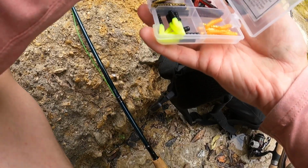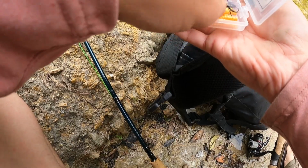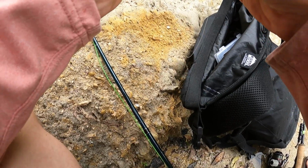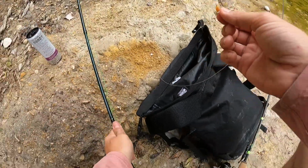So these are the grubs I'm talking about, and what I'm thinking of doing is just grabbing one of these really, really bright ones like this, and then I can see it from afar. So maybe changing up the appearance will help. That might actually make things worse, I'm not sure. Honestly, it looks god-awful. But we're gonna give it a go, man.